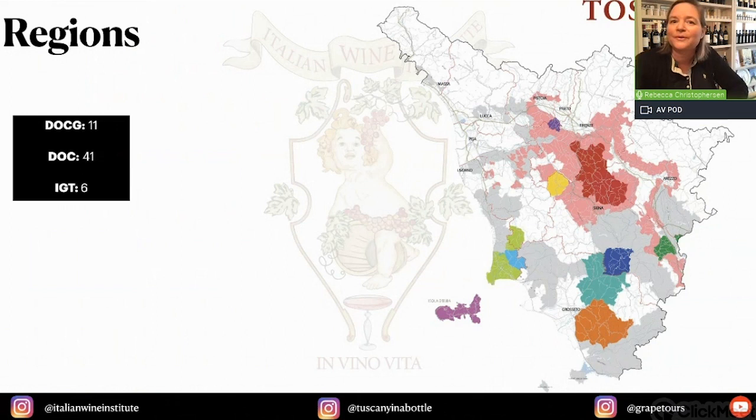And now I want to show you a little bit the regions, so that you can really become a little bit more familiar with the geography. As you can see, there are different colors on the map, and they correspond to a DOCG wine region. And we have 11 of those in Tuscany. So a pretty nice concentration of high quality winemaking areas. DOCs are 41, and on my map, they are gray, and they're not distinct just because a lot of them overlap each other and even overlap inside of the DOCG regions.